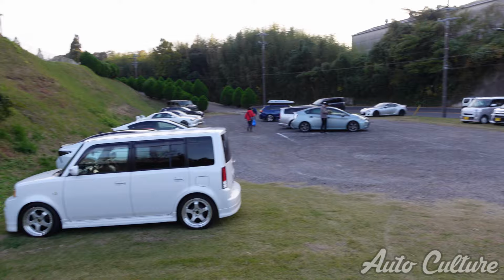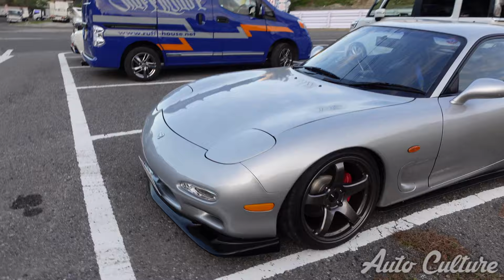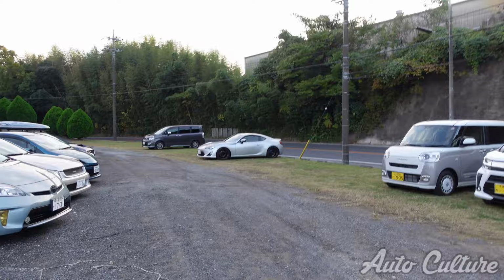Still fairly empty in the parking lot, although I think people just came in and left already. Very stock looking RX-7 on NK wheels, but looks very nice. It seems like there's been a couple of new JZXs and this S15 on R33 wheels, and we all know R33 wheels look the best on everything.